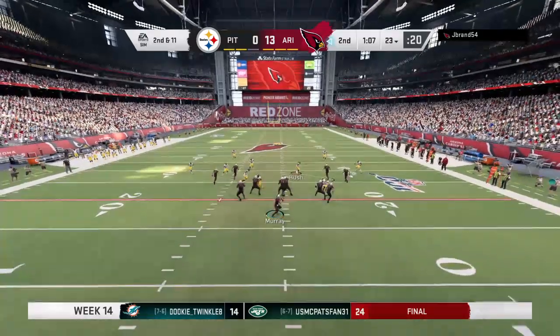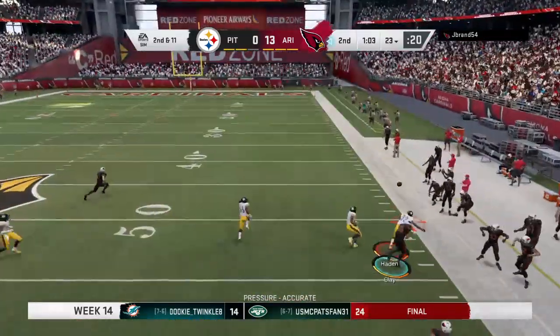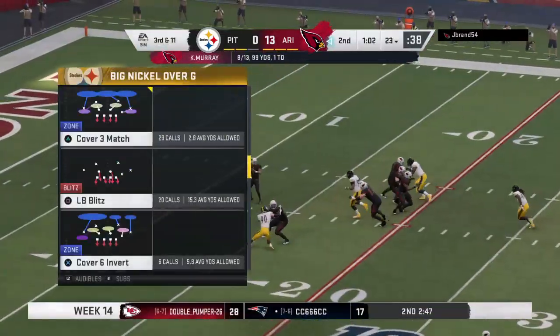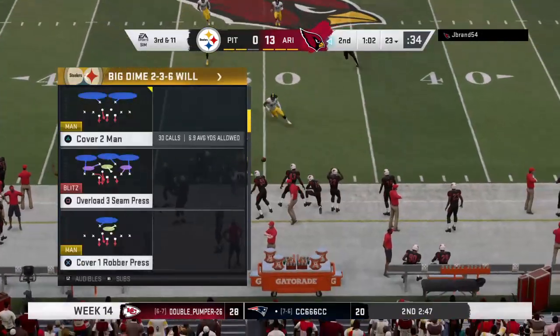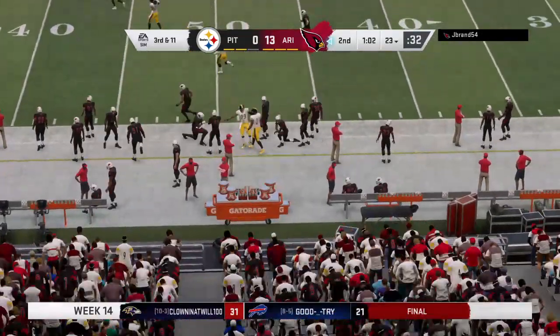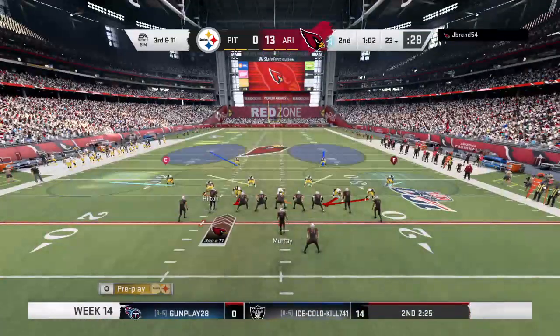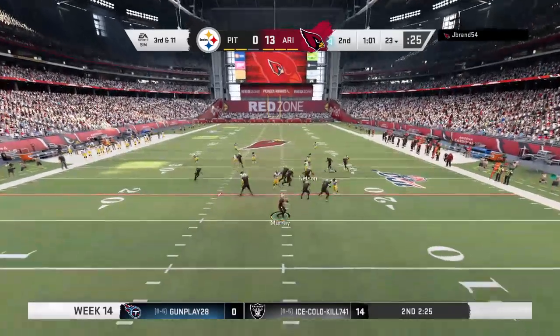26. On 2nd and 11 now. Murray. And this is going to wind up incomplete. The coverage there too strong on the deep ball, and now they face a third down. The positioning here is key. As a defensive back, you're taught 99% of the time, make a play on the football. But in this case, making a play on the man was all the difference. That's what forced the incompletion.